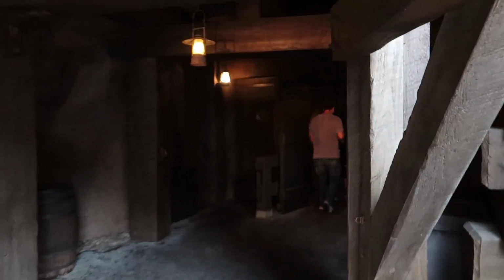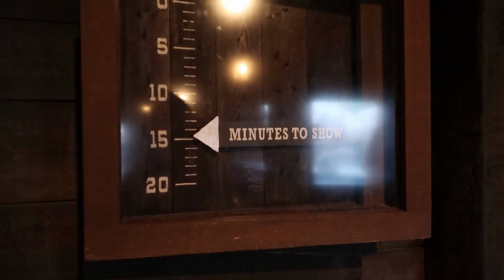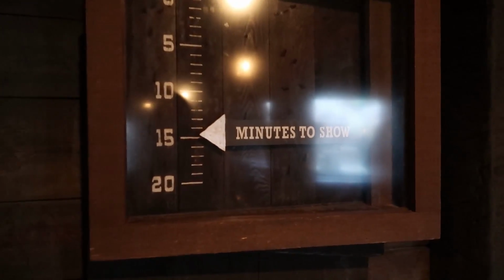360. Starring Martin Short. As soon as we walk in, we found this little sign here that tells us how many minutes until the next show. So it's only 15 minutes away. Here we go, we are headed into the theater now. Into the Circle Vision Theater. Lots and lots of screens all around.